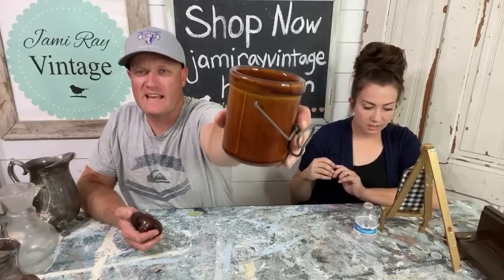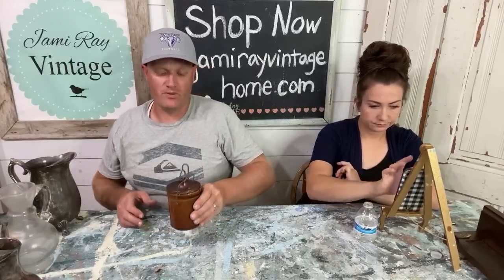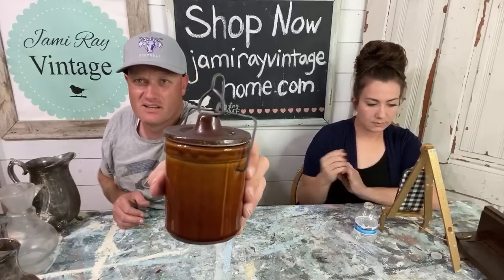So this is almost like amber color. This is a good color on this pottery here. I think it came from Caitlin. And it's got the coolest clasp. Let me show you before I clasp it down. Look at that. That's pretty unique. I've not seen one like that works in this manner.